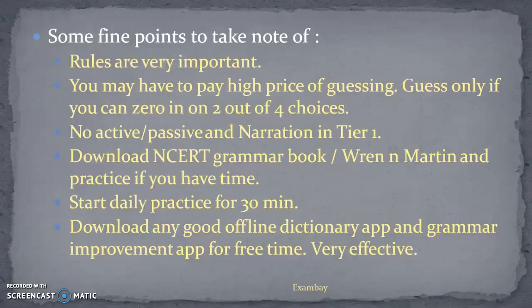Then you can download Wren and Martin or an NCERT grammar book. I could not find any grammar book with NCERT. So Wren and Martin, some questions may directly come from Wren and Martin, but only if you have time. Otherwise, S.P Bakshi book is sufficient along with practice test papers and your newspaper reading. Okay, start daily practice for 30 minutes. This will compound to a very much advantage for you when you have the exam.